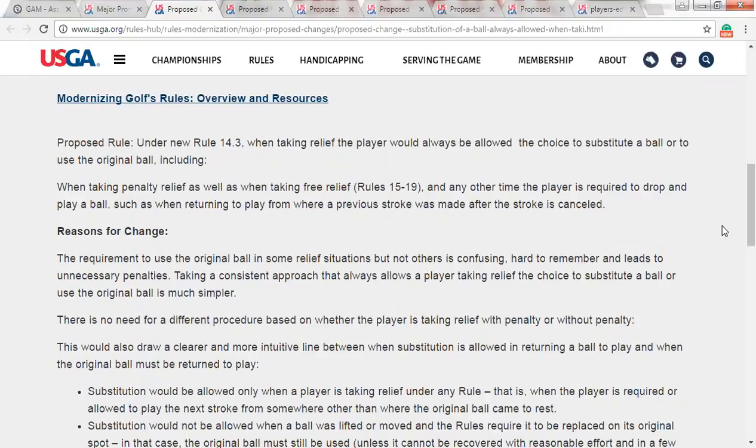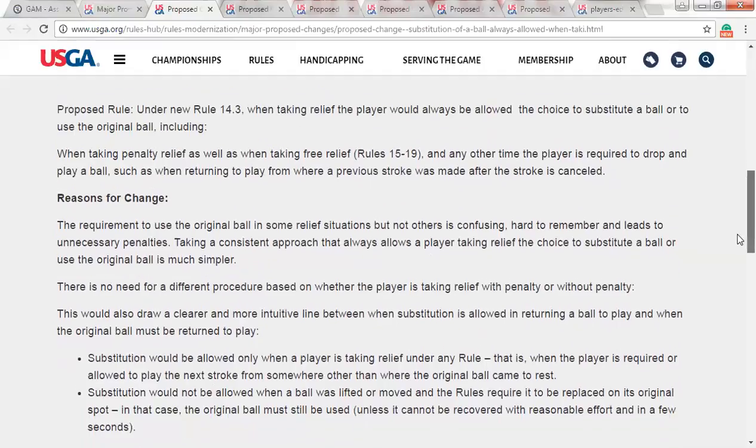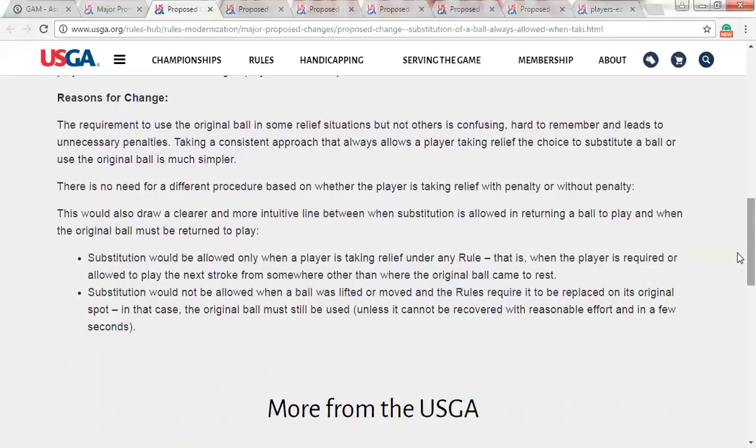Reasons for the change: the requirement to use the original ball in some relief situations but not others is confusing, hard to remember, and leads to unnecessary penalties. Taking a consistent approach that always allows a player taking relief the choice to substitute a ball or use the original ball is much simpler. There's no need for a different procedure based on whether the player is taking relief with penalty or without penalty. This would also draw a clearer and more intuitive line between when substitution is allowed in returning a ball to play and when the original ball must be returned to play.